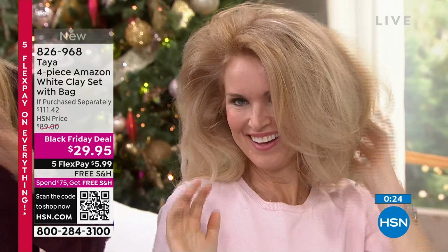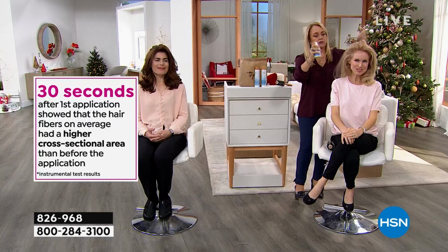Now, Robin has really gorgeous hair, but her hair is very thick. Now, look at the thickness that we're able to create. Notice she just did that in a minute, in a second. I want you to see, Nicole, that shine as well. This also has a tiny bit of avocado oil, which is also going to help in all that. So, if you're struggling with hair, like I'm always saying, if you have thin hair, this is something you want to look into.